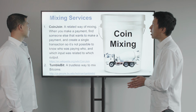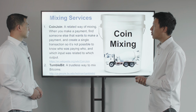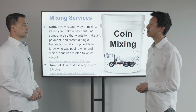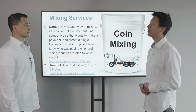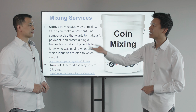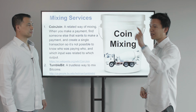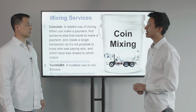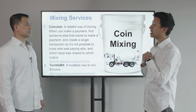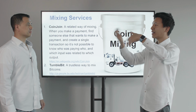One service is called CoinJoin. CoinJoin is a service where, if you want to make a payment, you find someone else to make a payment with you. Let's say you and I want to pay somebody some Bitcoins. I want to send 2 Bitcoins and you want to send 5 Bitcoins. So there's 7 Bitcoins out there. I want to send mine to Bob and you want to send yours to Alice. We take our 7 Bitcoins, put them together, and in those 7 Bitcoins, 2 of them go to Alice and 5 of them go to Bob, or vice versa.